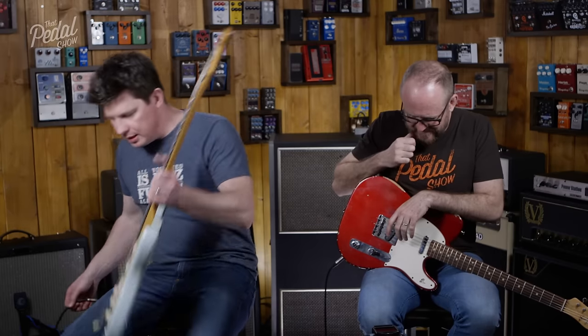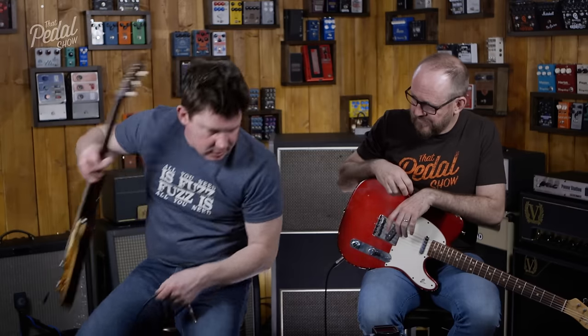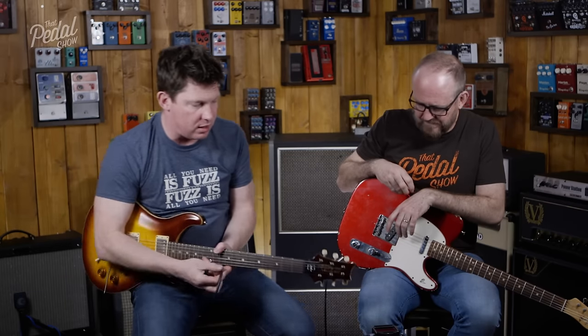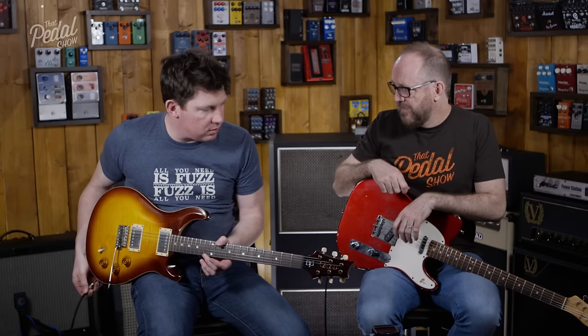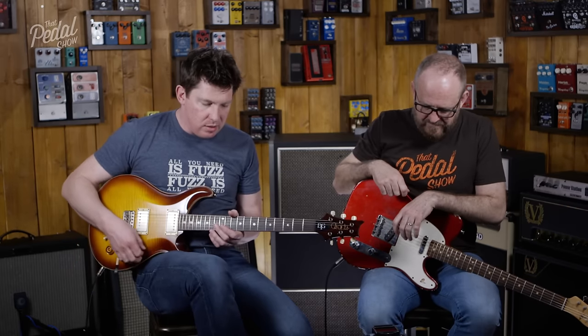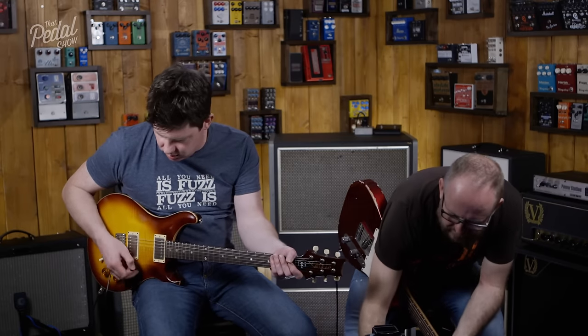Fantastic. And it sounds ace! I'm quite interested to hear that with humbuckers, because as the available gain goes up, I would imagine with this guitar and that amount of oomph on tap, especially with all that EQ, I bet you could make it sound nothing like a Tube Screamer whatsoever. Yeah, definitely.